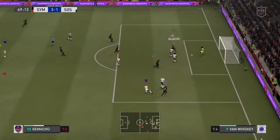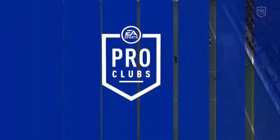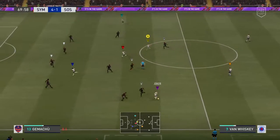Could cross it in here. Chance to finish. Yeah, let's back up. He's gone and found the net. Brilliant piece of finishing. Magnificent goal. It's a massive lead, and it's very hard to imagine them losing it now.